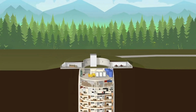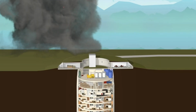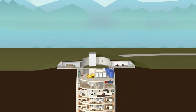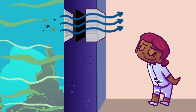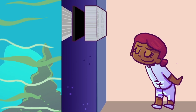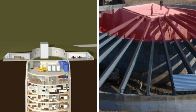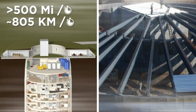The structure itself was built to withstand a nuclear explosion, and the facility's access point includes numerous types of blast doors that are designed to withstand sizable explosions. For guarding against airborne threats, there's a biological chemical air filtration system that can filter out pathogens found in contagious viruses. All of this is capped by a monolithic dome enclosing the X-Silo, which is capable of withstanding winds of more than 500 miles per hour.